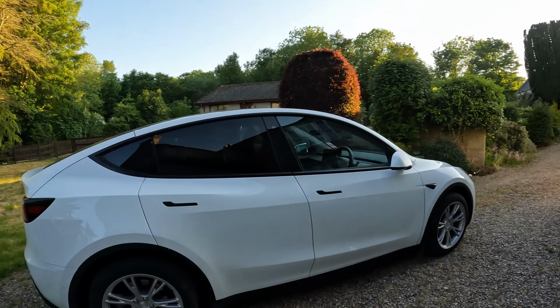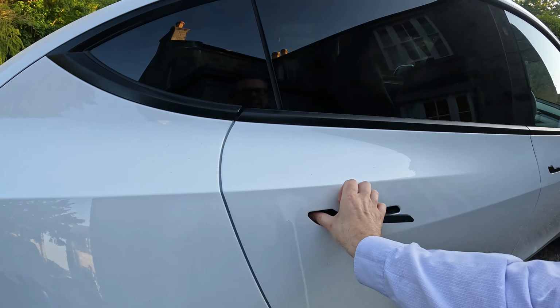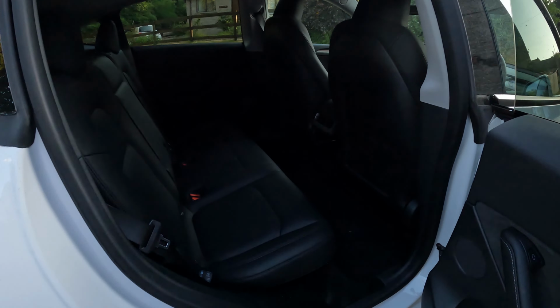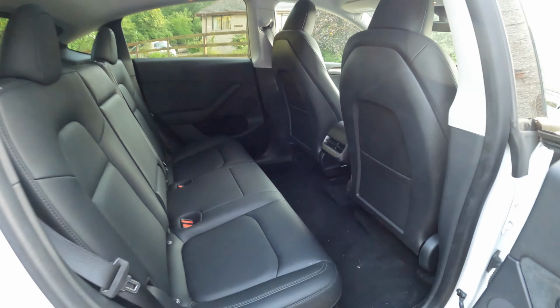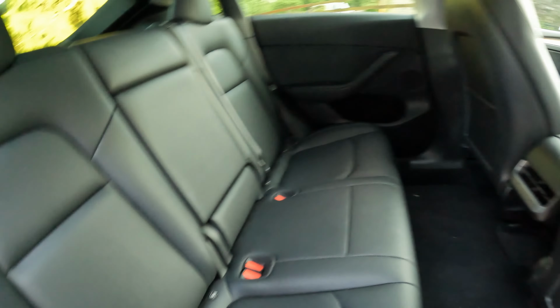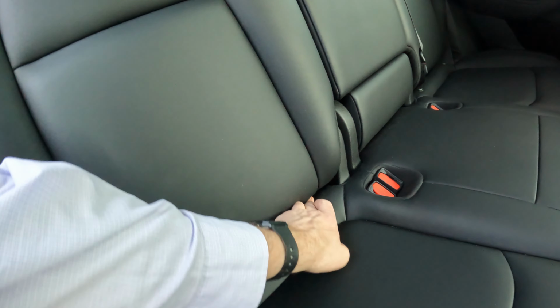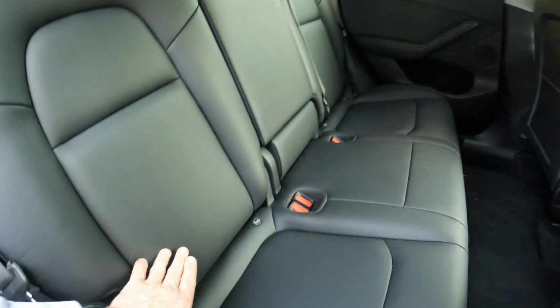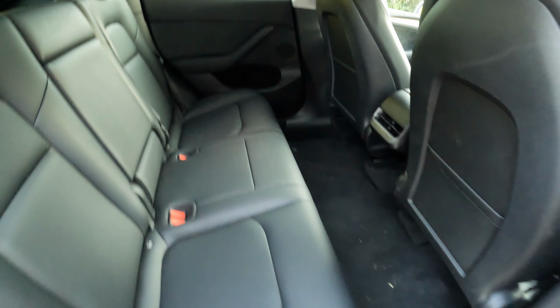It has got a huge amount of space. And when I say a huge amount of space, I really do mean huge. There is so much room here in the back that you could have an absolute party. You can certainly carry three passengers quite comfortably, and the seats are ISOFIX tethered just under there, which is nice and easy for you to get your child seat into if you need one of those. There's absolutely bags of space.